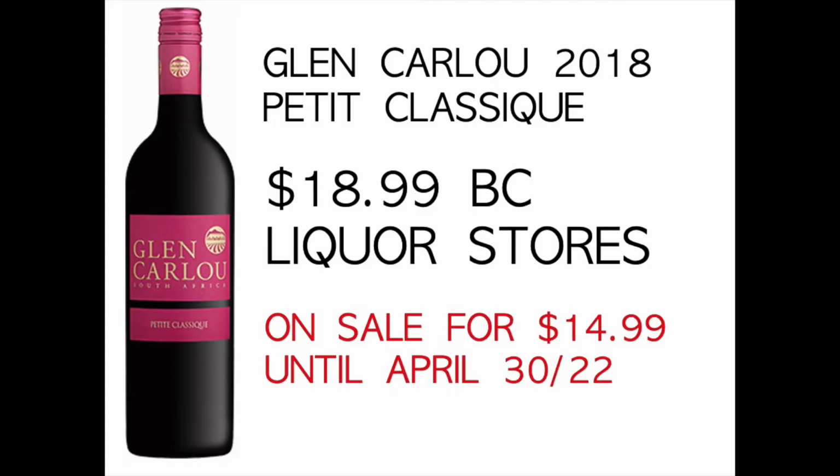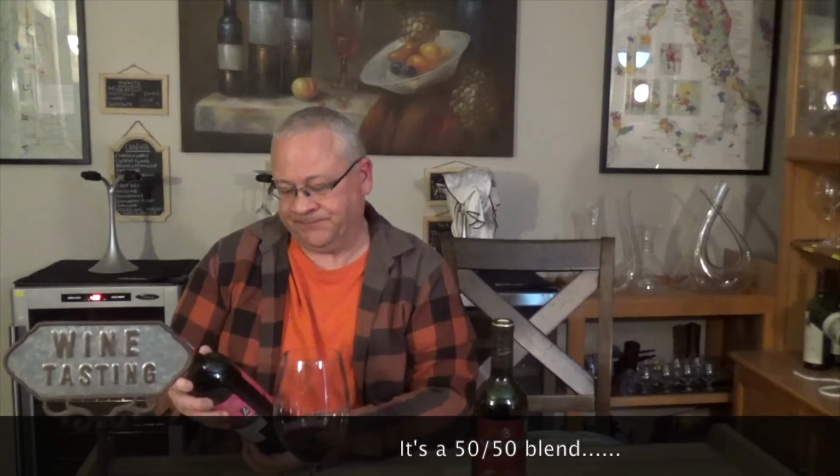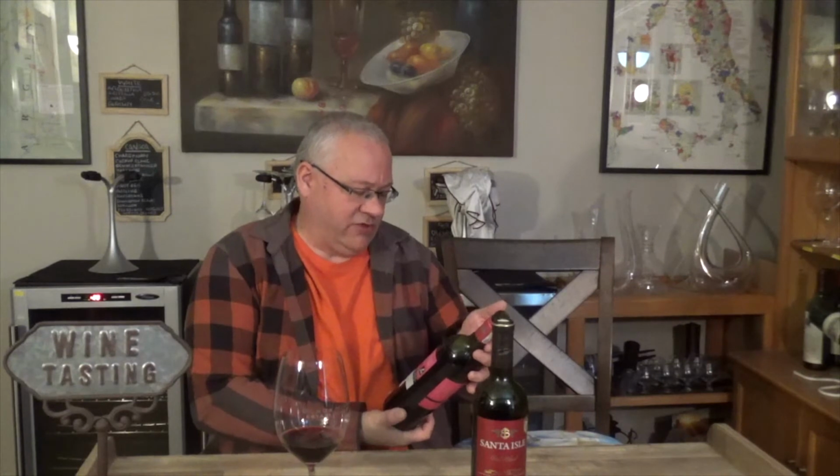Okay, we're going to pop and pour this one. Glencarlo 2018 Petite Classique. This is a blend of Malbec and Merlot from South Africa. I actually don't know if I saw the actual percentages anywhere. Glencarlo is from the central coastal region of South Africa. It doesn't go any more specific than that.